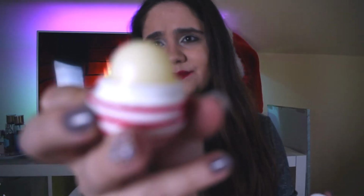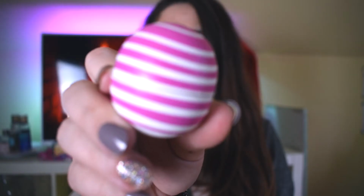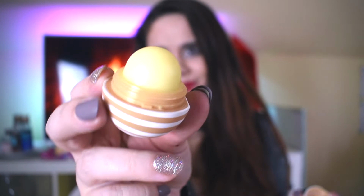Then I also got the lip balms. So to start off with the peppermint, and this is basically what it looks like. And it's in the scent peppermint cream, and it just smells like peppermint, and normally peppermint is not really my favorite scent, but it's still nice. Then I also have this one, which is in the scent cherry and bright, and this just smells great as well, so it's just amazing. Lastly, I have this one, and I believe it's the whipped vanilla frosting. It just smells really good as well, and it's just really cute.